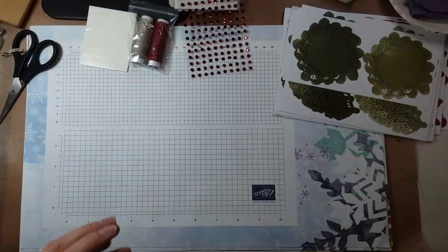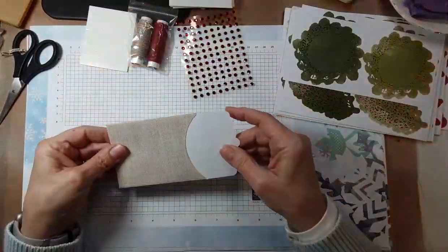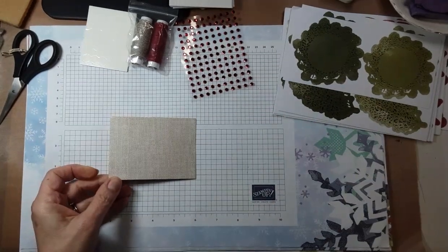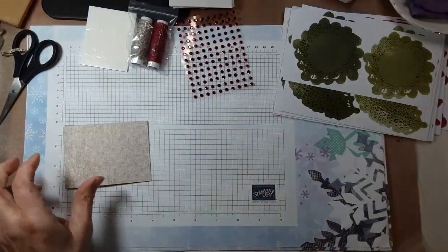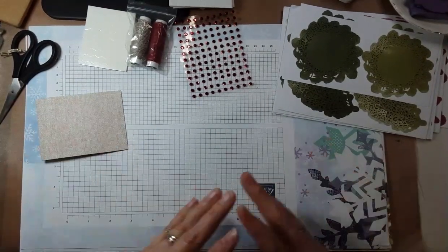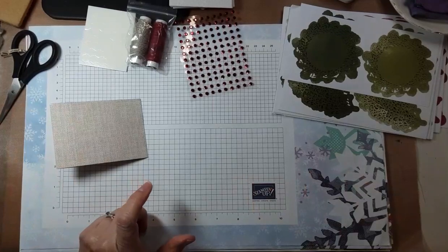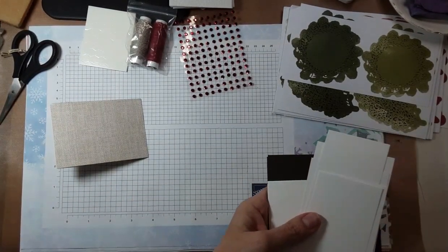But I thought that these little envelopes would work perfect as a gift card holder. Okay, so my thought and what we would do is, and I got this great idea, if you really want to see how to use this kit to make a whole lot of cards that are also gift card holders, check out Rachel Tessman's video. But let's start with how we're going to do this.